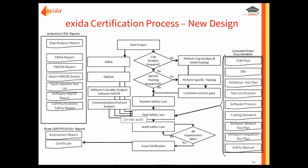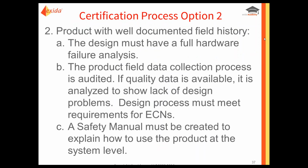So here's what the flow chart looks like for a new design per the exida flow chart. As you can see, all the way to the right are the documentations we expect you to provide. Some of those are type B, so you wouldn't be providing those, obviously. And on the upper left-hand side, those are the reports that you would receive. And in the middle is all of the things we are talking about today.